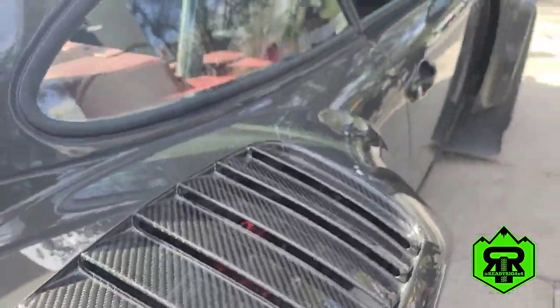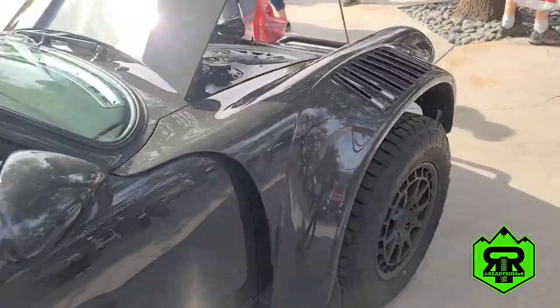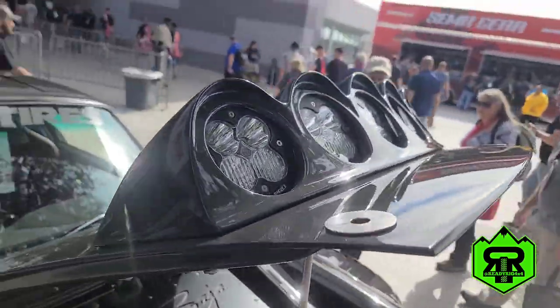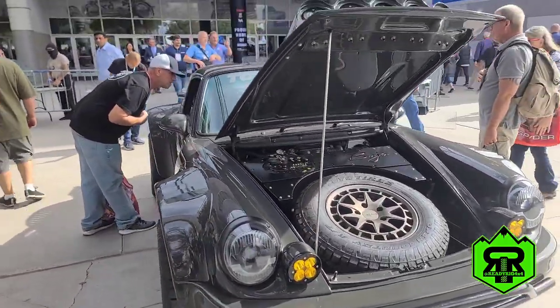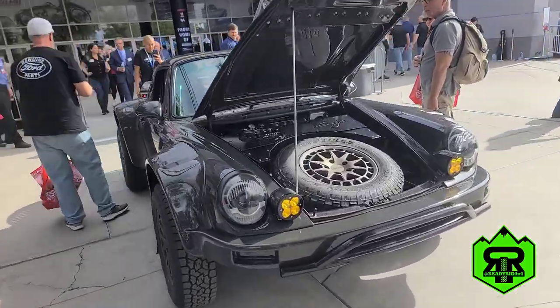It's carbon fiber. This thing is sick. Look at these lights. Lights just bolted onto the front. That thing's pretty dope. Gotta have a spare. You're gonna hop some curbs. Nice. What a sick build.